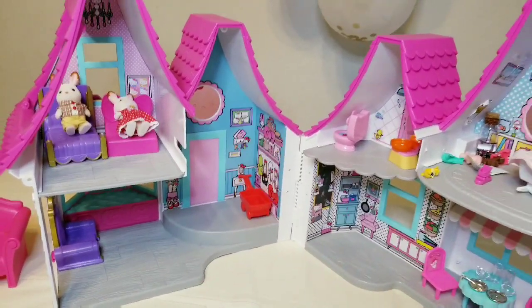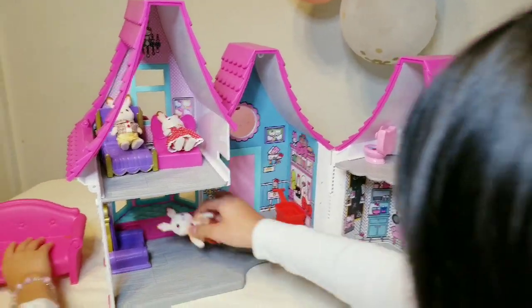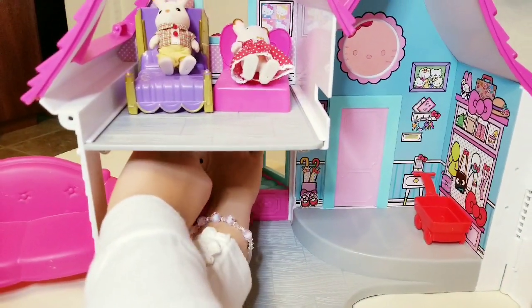And the parents, we forgot to make a room for them. I know. So for now, they'll just sleep here, I guess. The mom sleeps there and the dad sleeps there. That's much, much better. Yeah.